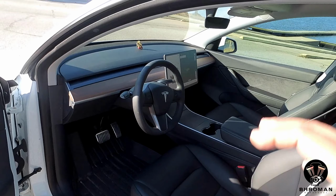But this is no slouch either. This can do 0 to 60 in about 5 seconds. That's the front trunk of the car. This is quite deep and spacious.